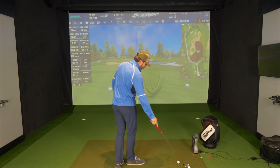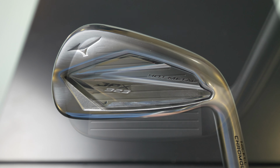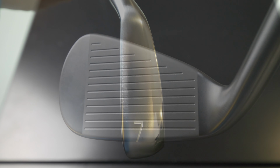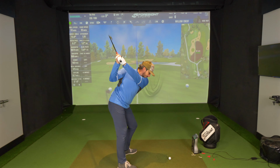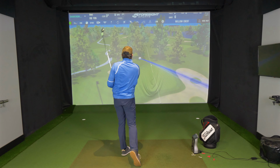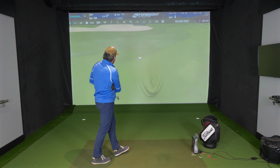Next, JPX 923 Hot Metal. I've not done an independent review of this, but I feel you can't have a forgiving golf club review or a top 5 review without a Mizuno in it. I have no clue how far this is going to travel. A little bit pulled, made the green. Not my greatest strike in the world.